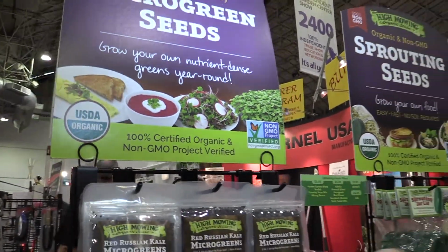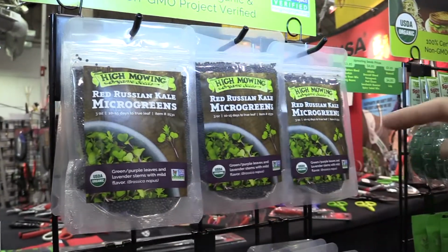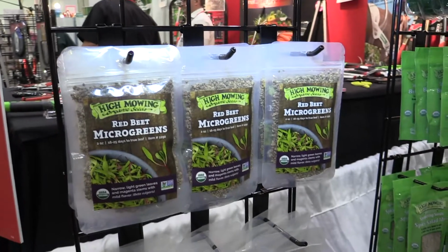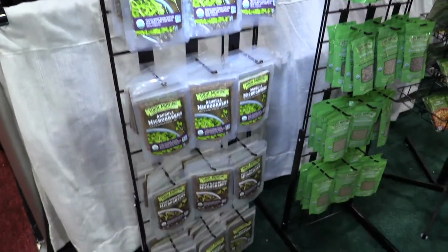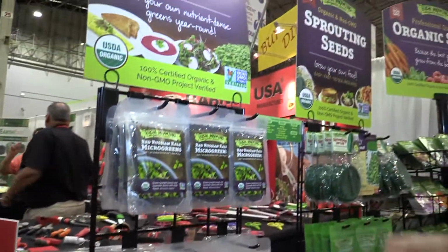And one of their new products here is Microgreens seed. This is specifically selected for producing microgreens. This is a selection of their 6 top sellers. They've been selling to farmers for years. They've got about 30 different varieties you can do, but this is their 6 best.